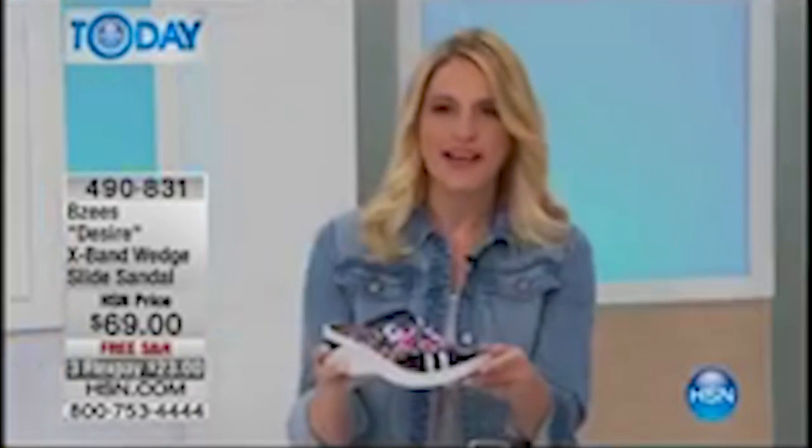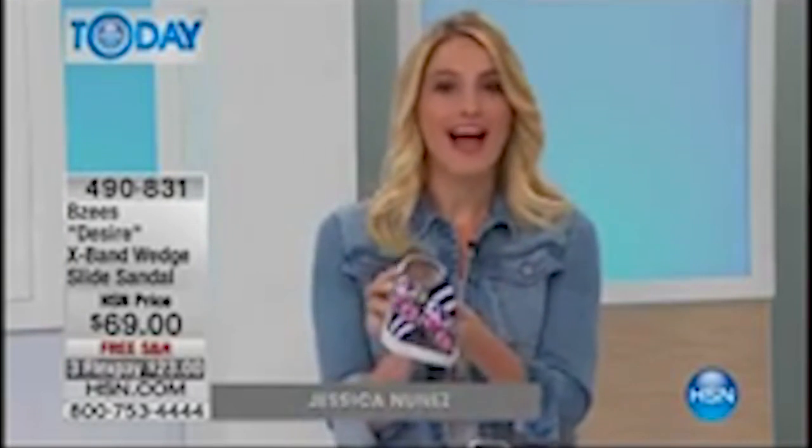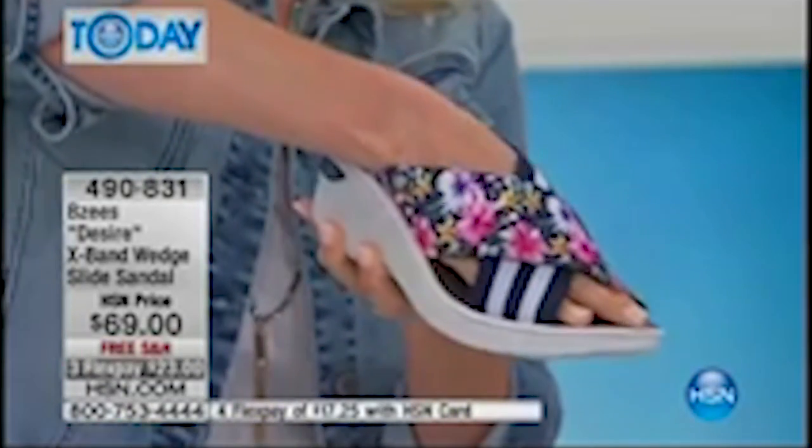Yes, so this was so popular yesterday. You and Callie were loving it. We were nuts over it. You had the black, Callie had the nautical. It was so much fun. I am loving this nautical because it screams summer. It's a beautiful summer slide. You have great security and stability.